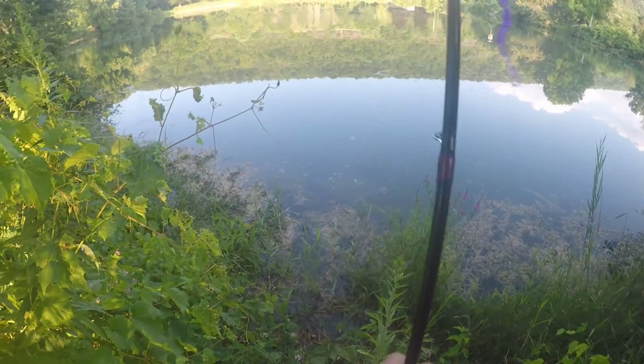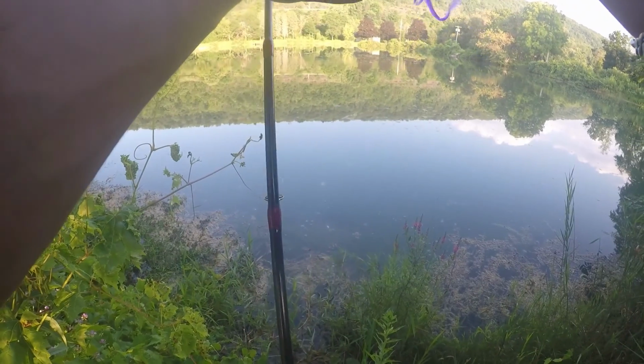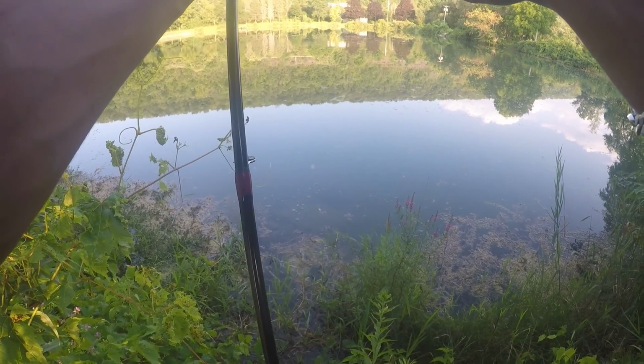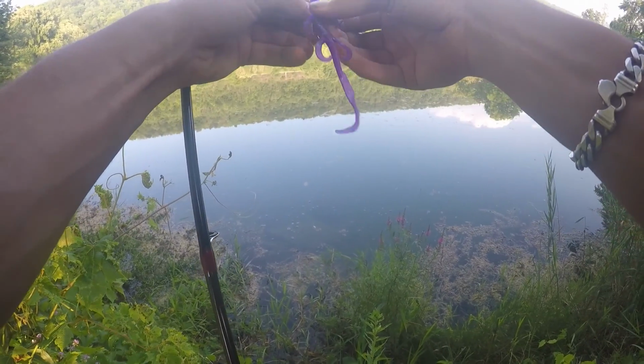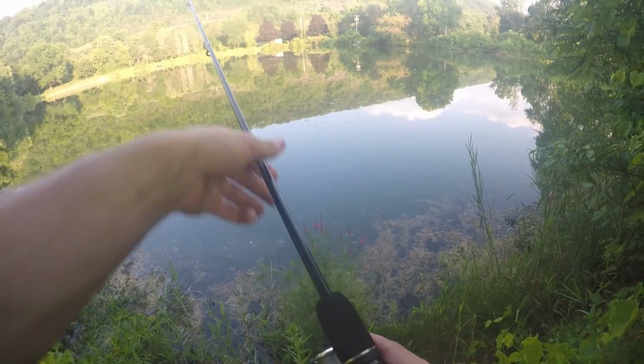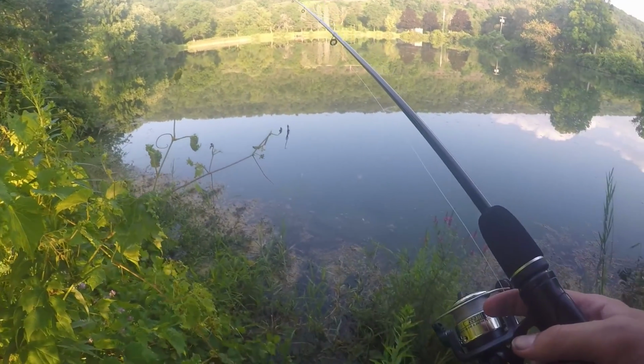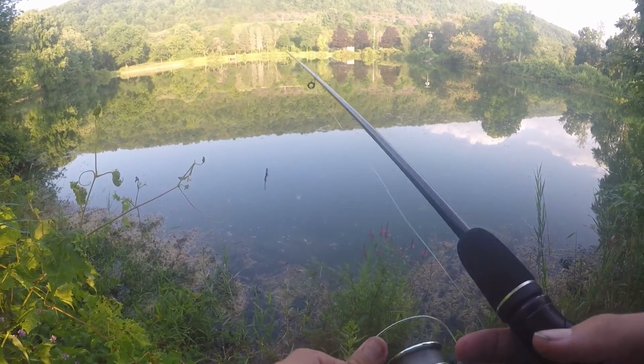So yeah, I was not expecting that flip to have a fish, but I guess the element of surprise is something that triggers the fish. If it plops right down in there, they'll sneak attack it just like that. I wasn't expecting him to come out, but I'll take what I can get, especially when you're doing a challenge like this.